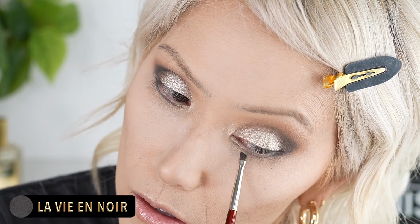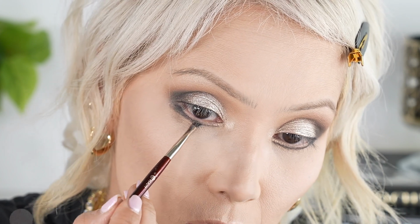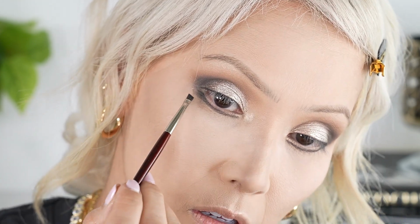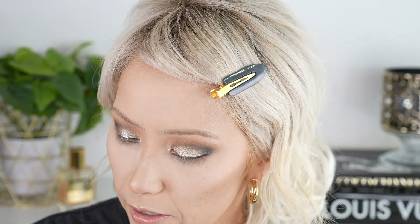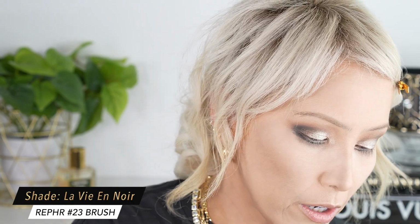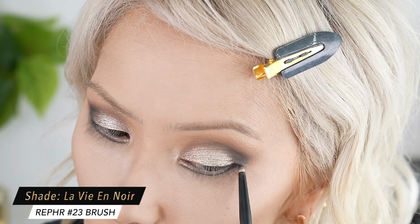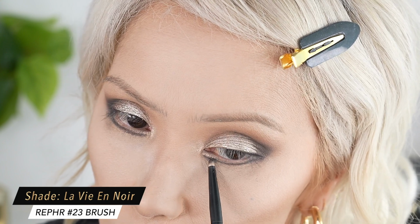And just whatever's left over, I kind of bring it on the inside. I'm just pressing it on the outside so I can connect that line to the top. Just like that. And I'm gonna take that little pointed Rougher 23 brush, again dipping it into the black and just kind of smoothing out now.